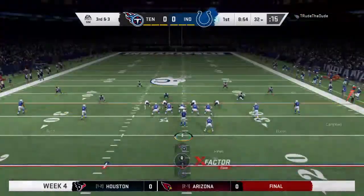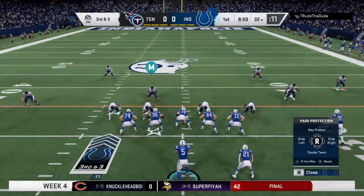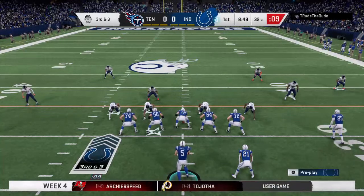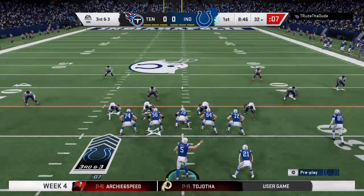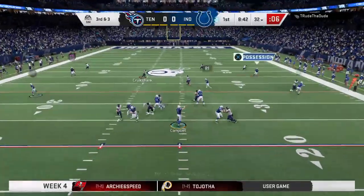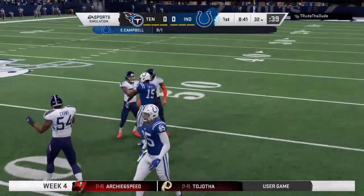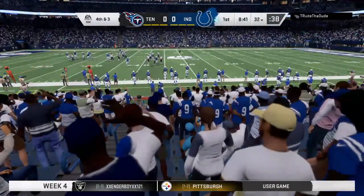Third play of this opening drive as they're looking at a 3rd and 3. Let's get off the field. Here's Campbell. From the gun, he'll throw. And that is incomplete. So the defense is able to get off the field here on 3rd down.